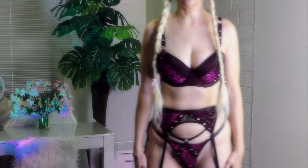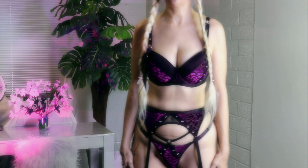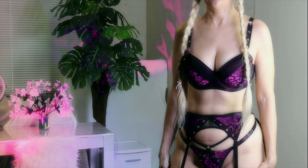Anyway, it's a burnt out. It's called a burnt out material, where it means it has some see-through parts and also some parts that are non-see-through and a bit furry. So it's kind of fun for all kinds of looks, really.